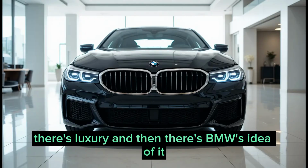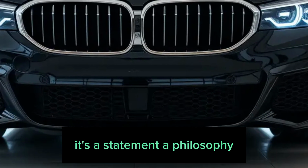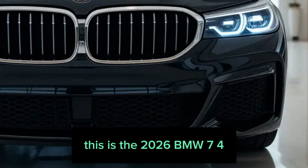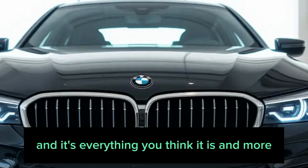There's luxury, and then there's BMW's idea of it. What you're looking at right now is not just a car. It's a statement, a philosophy, a masterpiece of engineering and elegance. This is the 2026 BMW 740Li Excellence, and it's everything you think it is, and more.